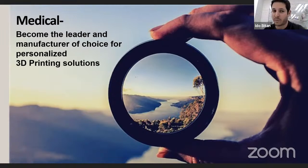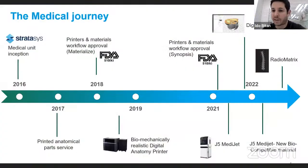And just to give you a little glance at the medical team at Stratasys, we've come quite a significant way in a short amount of time. Stratasys is an old company in the industry, with over 30 years of 3D printing experience, but the medical department is rather young within Stratasys. We had medical customers, but we didn't have a department aimed at those customers. So the inception of the medical department was around 2016. And you can see that we've done quite a lot ever since in a very short amount of time.